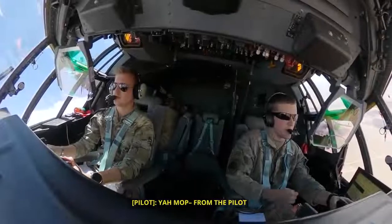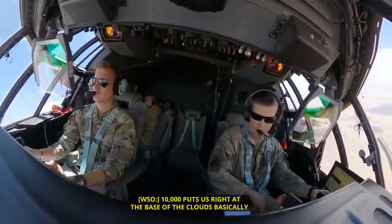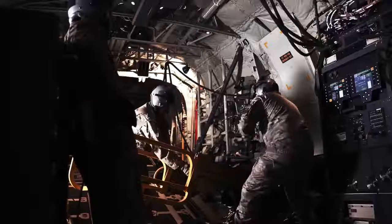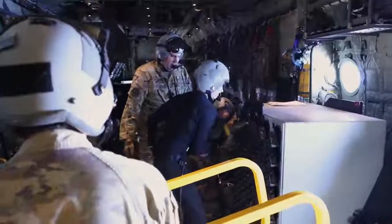And, MOP, from the pilot: we're going to descend down to 9,500 just to see if it's a little less bumpy. 10,000 puts us right at the base of the clouds, basically. So if you've stuck around this long, you'll know that there's still one thing I have left to do. Experience loading the 105mm cannon myself.